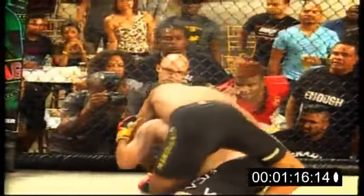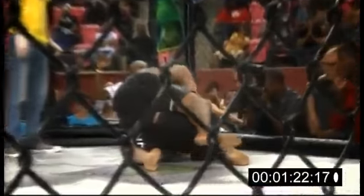Anthony's still on his back, connecting his hands. If he connects his hands, he'll choke him. Anthony needs an arm around the neck. Dieter looking to try and get on top. Anthony trying to stay on top.